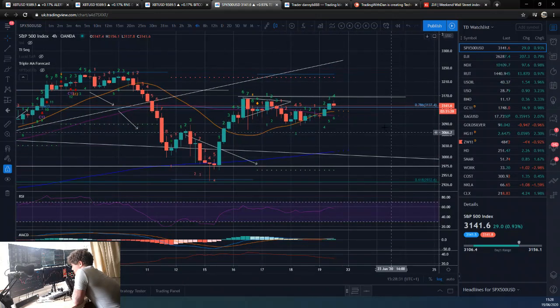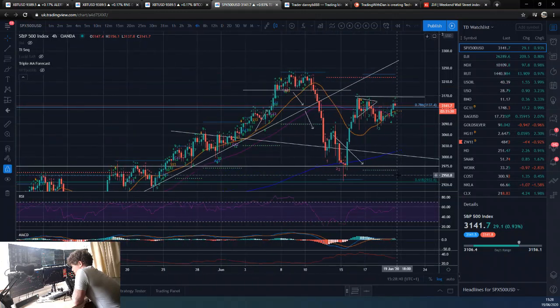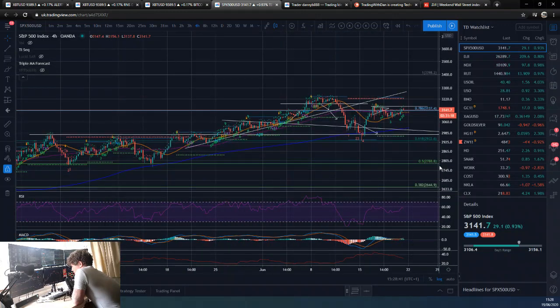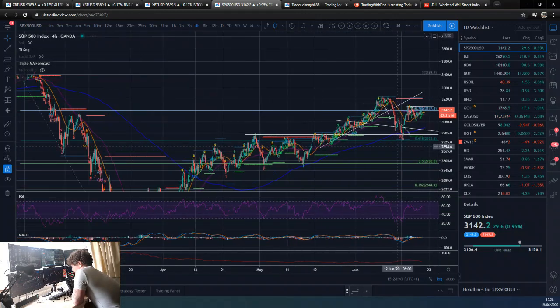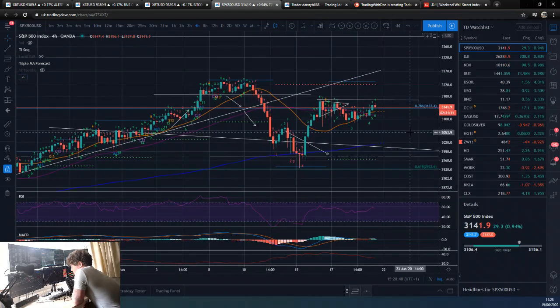So yeah, interesting times here. We could obviously get rejected at this level, and then come down and test some of the downside levels. But the market remains bullish. The market remains getting fed with any sort of stimulus that they can find, so you don't necessarily want to bet against that trend.